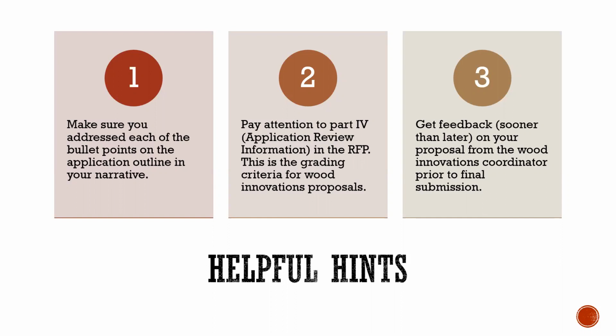I will tell you that there are two pieces. We have the actual RFP with the instructions, and then we have an application that you fill out. And in the instruction RFP, on one of the pages, part 4, they have an application review. It tells you how we're going to grade your grant, what things will give you the most number of points, and I'll just quickly go through that.